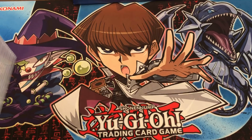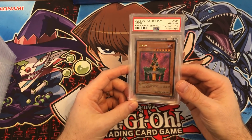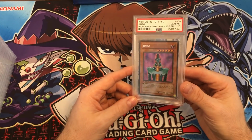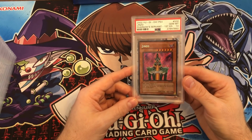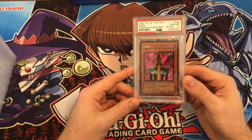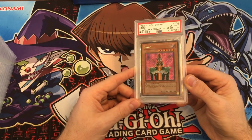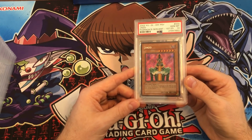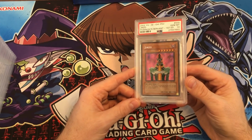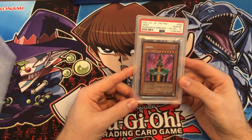Next card, we've got Jinzo from Pharaoh's Servant. This is one of those cards which has a pretty high population for PSA 10s, first edition from Pharaoh's Servant, but it's such a nostalgic card. It's a card that people just absolutely adore, and how can you not? I mean, whether you played with it as a kid or you just watched the anime, this card was such a boss monster. So these are definitely desirable and always will be.